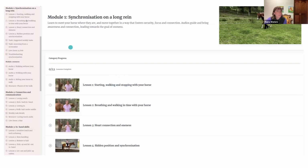And then we have extra resources on the left here. So you will have a list of your suggested homework tasks and instructions on how to do it here. If there are audios that go with the module, they'll be included here for you to download onto your phone and listen to while you ride. And any extra resources, I'll often make more resources as the course goes on according to what people need. So any extra resources, PDFs, are included here as well. And every week we upload the recording for the live Zoom so that you can watch back over that.